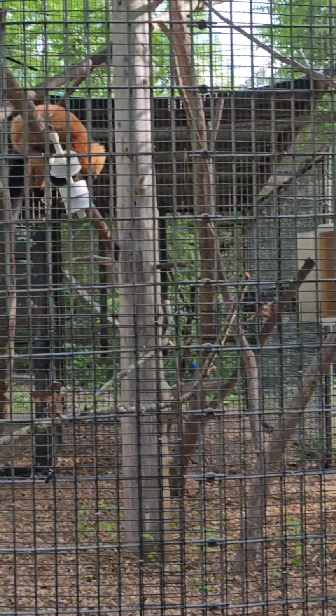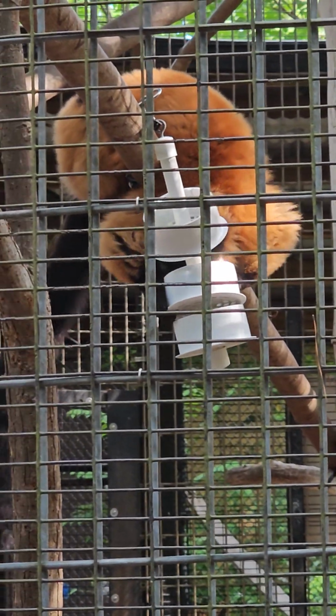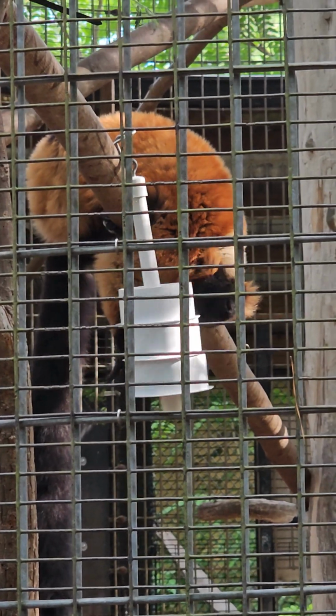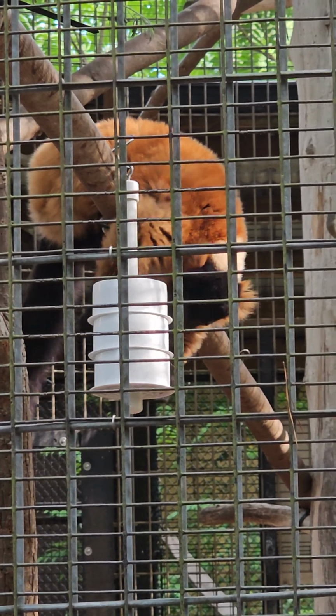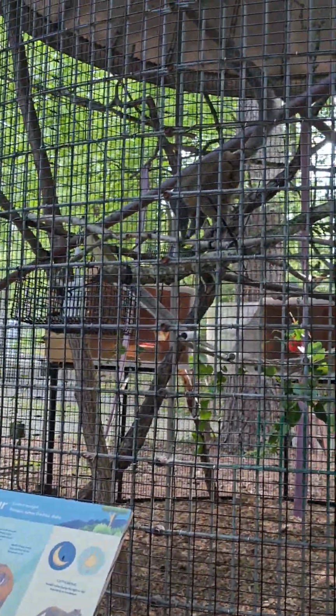And then they start with the real one, and then they tell the story about how they live, and what interesting facts about it. And then, for fun, they have a kind of coin that resembles a lemur or a mongoose.